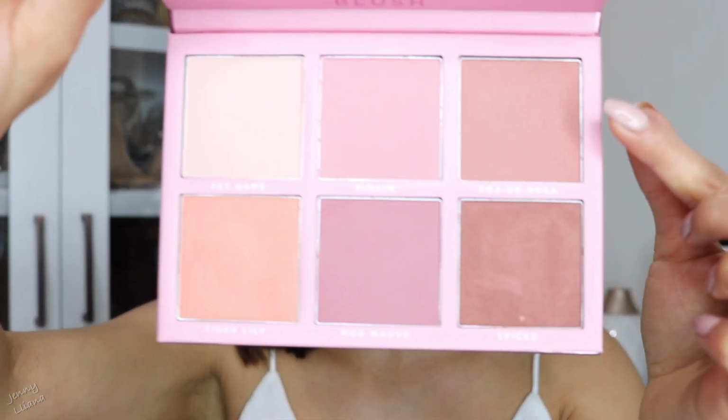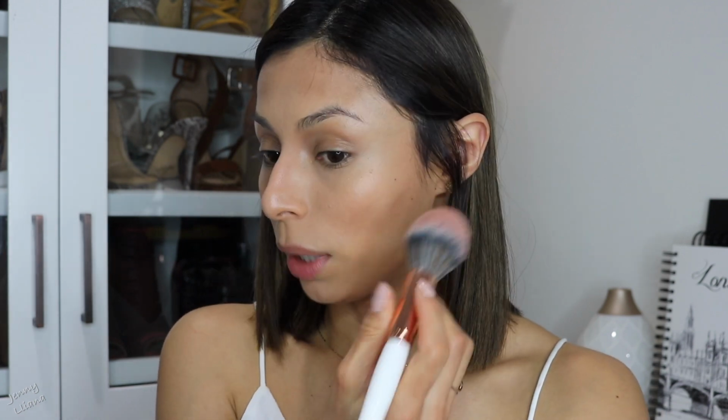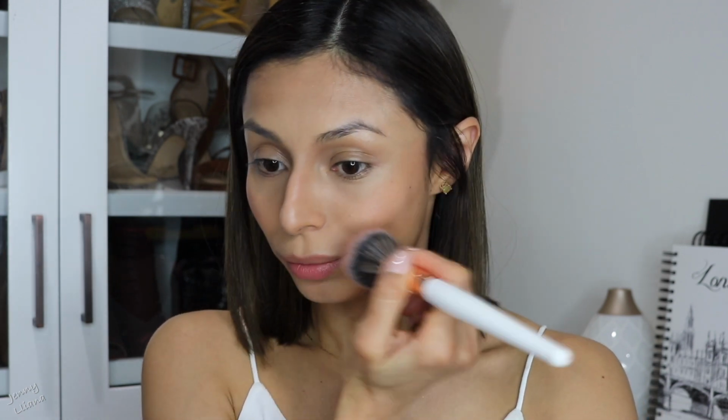Now for blush, I'm going to be using my Sigma Blush Cheek Palette, using this color right here. Honestly, I love this palette so much because it literally has all the blush colors that you want and it's super pigmented. So I always make sure to remove any excess powder from the brush before applying it on my cheeks. I'm going to do my highlight last. I'm going to go ahead and do my brows and eyes first.